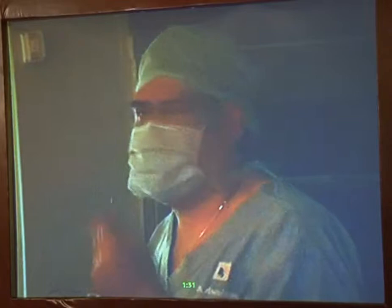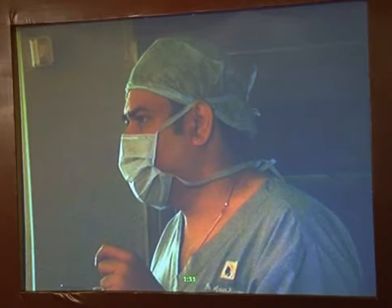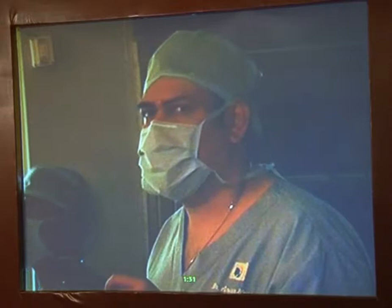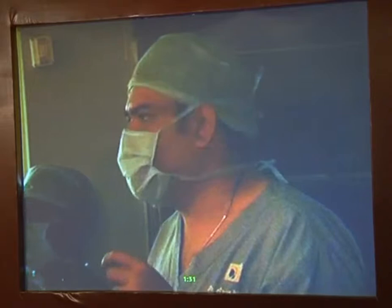Was it suspicious when you saw it? It didn't really look suspicious. The thing was that the MRI pelvis was a little early after his biopsy, and the patient did have an episode of fever following this biopsy, so probably it was an inflammatory node. It didn't look very suspicious.